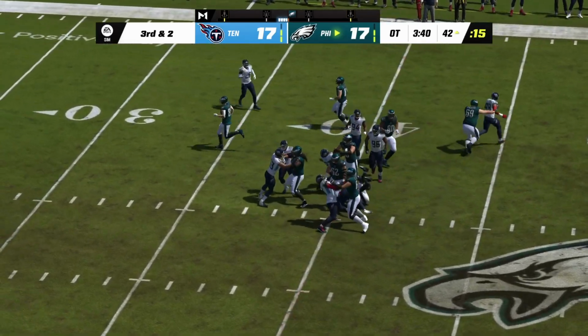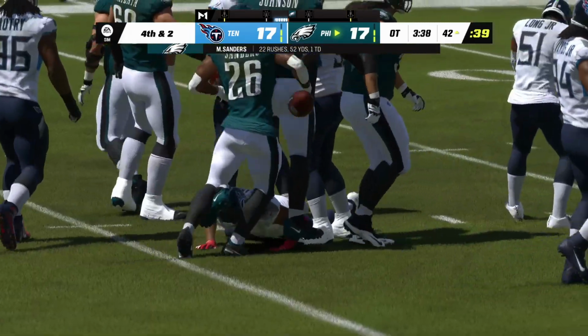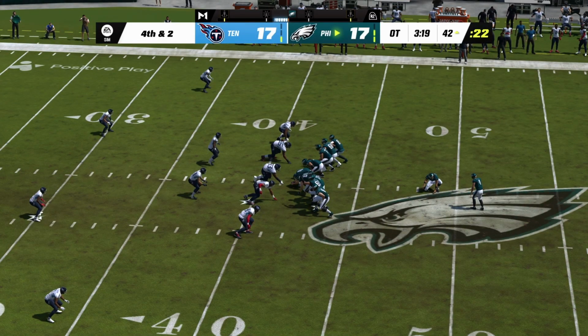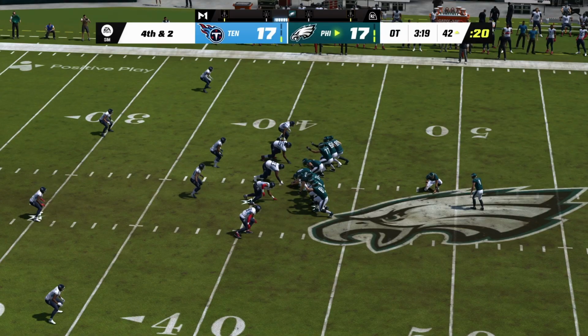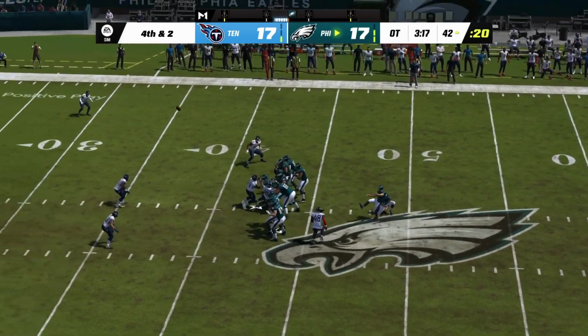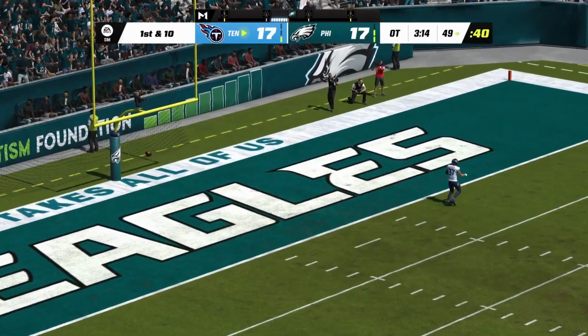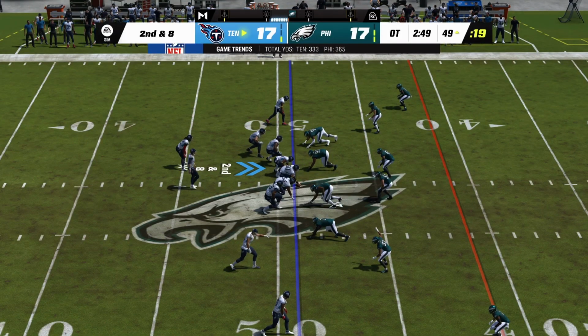On 3rd down, they'll run it with Sanders. And he won't be close to a first down. Right now, everything resting on the right foot of Jake Elliott. This to win it in overtime. And this won't get there. Won't be online either. That's when the great ones know that they have the goods.